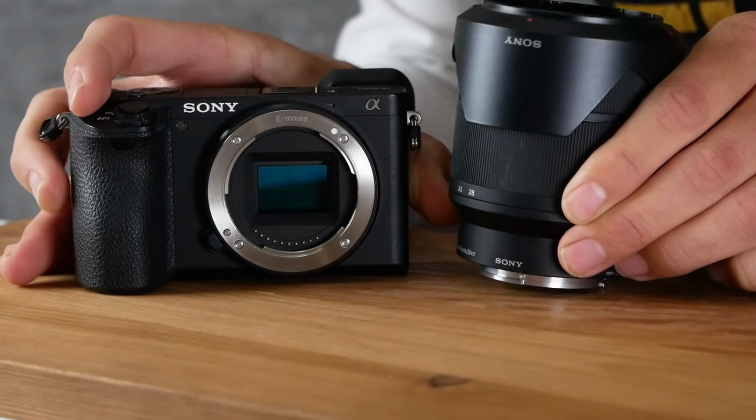So I've sold the A6500 a number of times over the years. I believe this camera was released in 2018. It's a 24 megapixel sensor. It is a crop sensor. It's not full frame, and it does shoot 4K video.